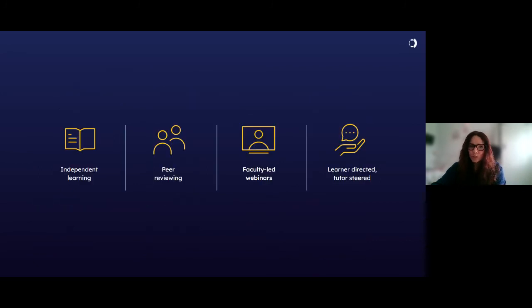Implementation. So how do you use this? Typically you use it one of four ways. They either go off and do it on their own, which is great and faculty free, brilliant. Peer reviewing, again, a faculty free option. So we have some trainees that love to jump on Teams or Zoom in their own time. One jumps in on their account, shares their screen, goes through a scenario, the other one reviews, and then they swap round, and the other one jumps on their account.